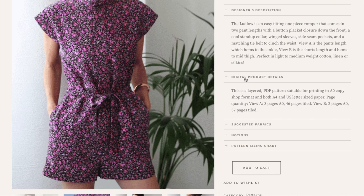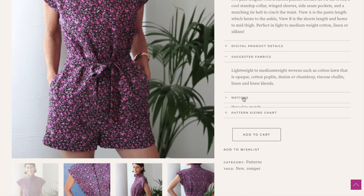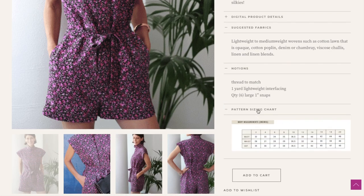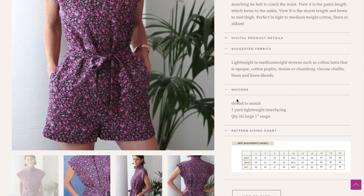All right, and then this is the same information for the PDF. Just if you need to know how many pages each one is, you can look here. Suggested fabrics, light to medium weight woven, such as cotton lawn that is opaque, cotton poplin, denim, chambray, viscose, challis, linen, and linen blends. And then some interfacing and 6 1-inch snaps. 1-inch snaps are large. No question about that. And then the same body measurement chart for every pattern. We will look at the finished garment measurements here shortly.